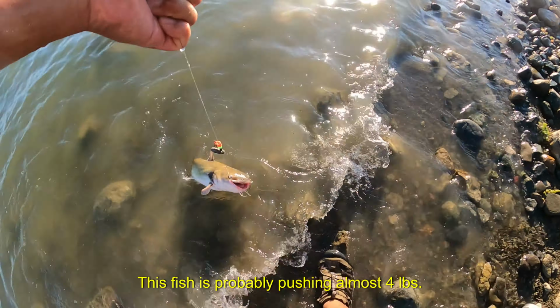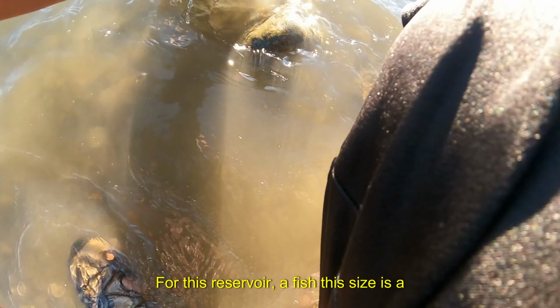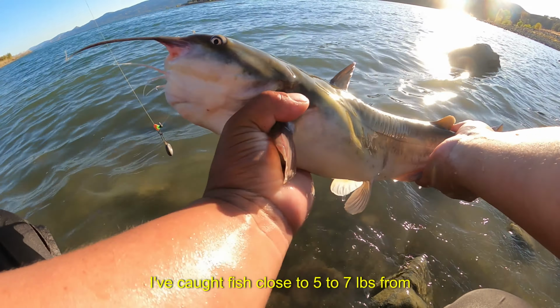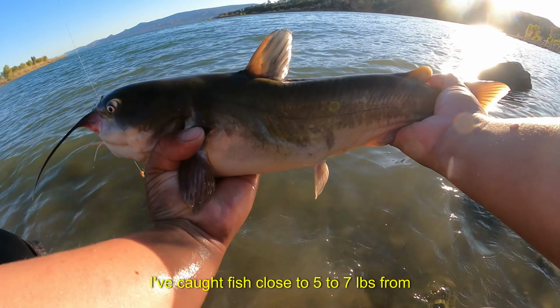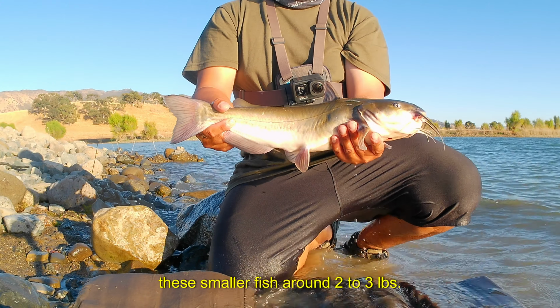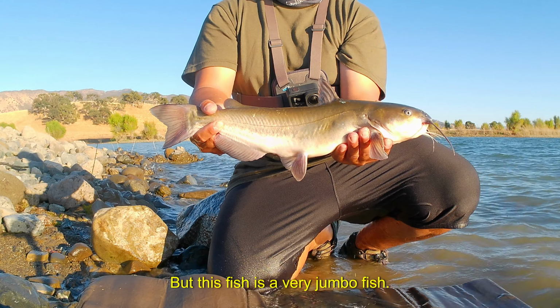This fish is probably pushing almost 4 pounds. For this reservoir, a fish this size is a really nice fish, particularly for the fall. I've caught fish close to 5 to 7 pounds from this reservoir, but in the fall, I tend to catch a lot of these smaller fish, around 2 to 3 pounds. But this fish is a very jumbo fish.